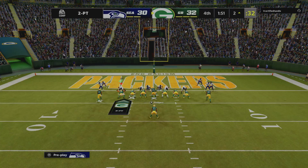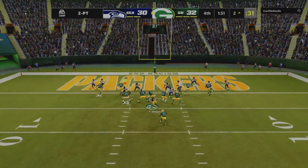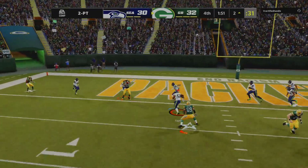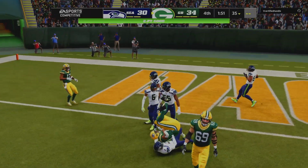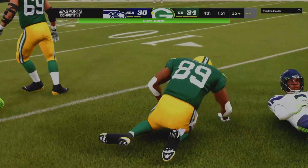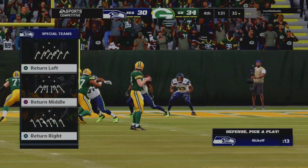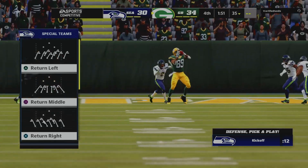Way too much time on the clock for them to start celebrating. Part one is done, but now on the sideline, you already see them scrambling down there. They're getting those defensive guys ready. Yes, you have to get those guys ready. You also have to talk to your special teams guys. Make sure the kickoff is exactly what you want and cover it well.